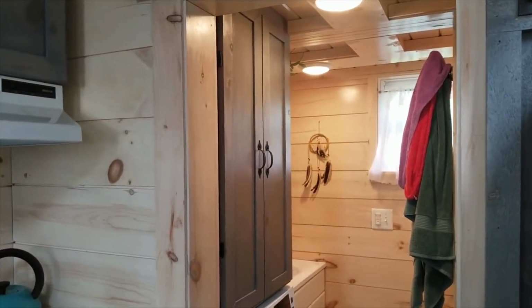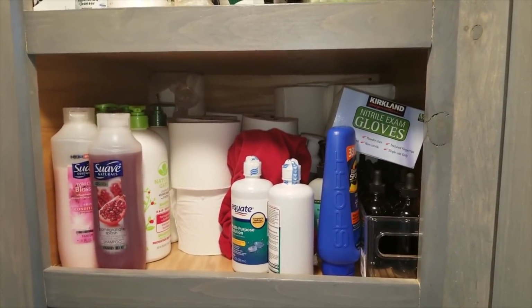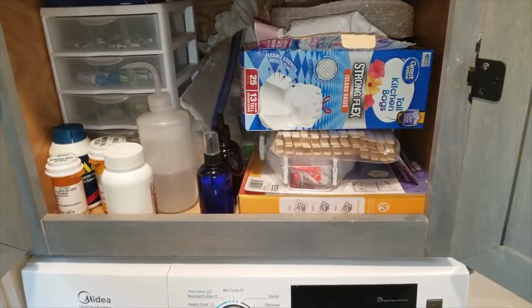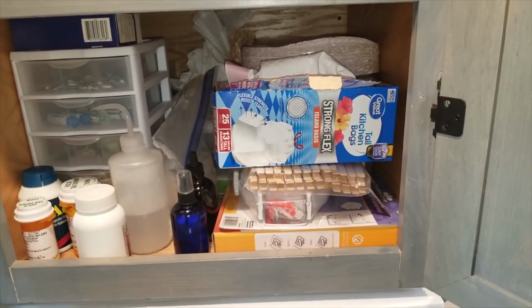That's the storage area. Extra paper towels and toilet paper. I've got my contact stuff. And then I've got some meds there and some extra stuff for the kitchen that wouldn't fit in there.